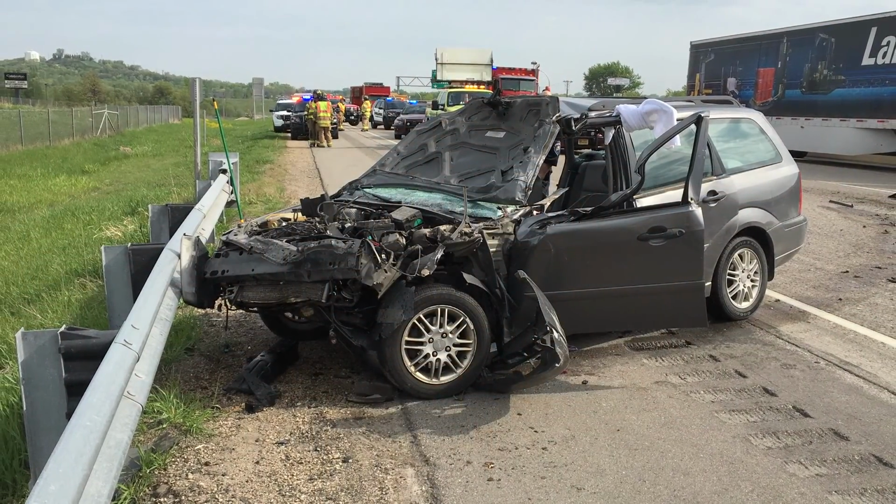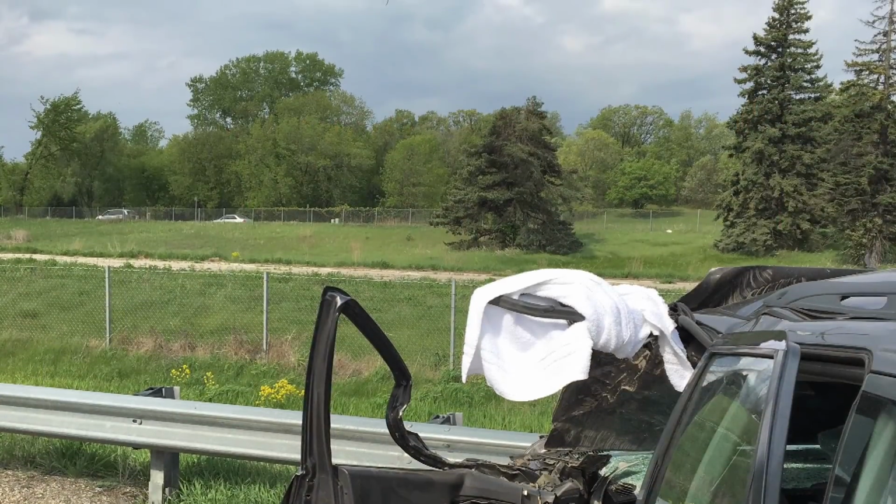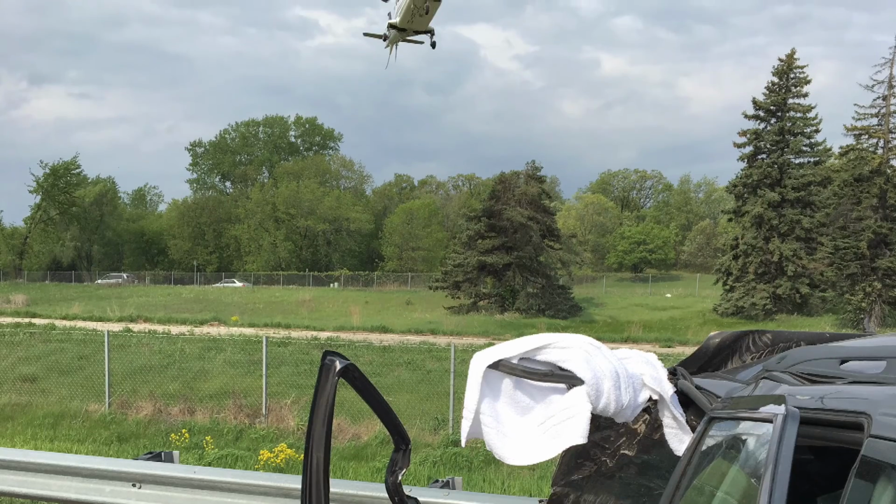Unfortunately, the driver of this vehicle on Interstate 35 had a really bad day when he collided with a semi. He was airlifted from the scene to HCMC and is recovering from his injuries.